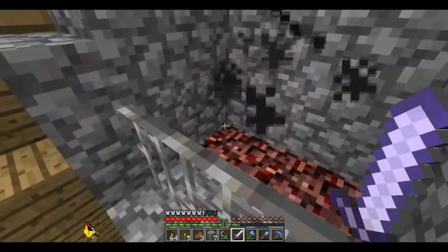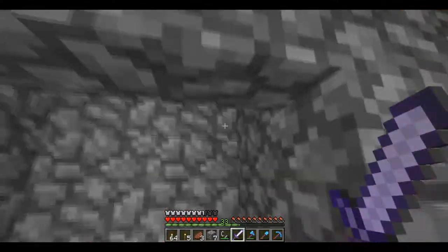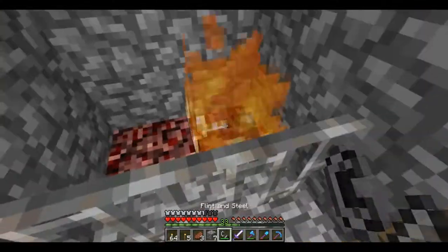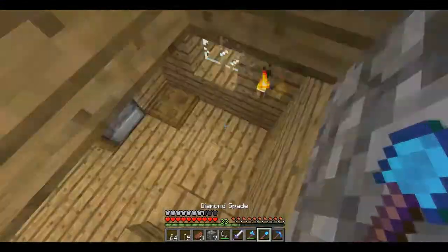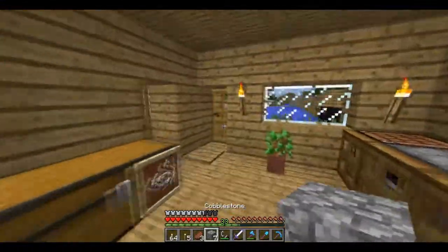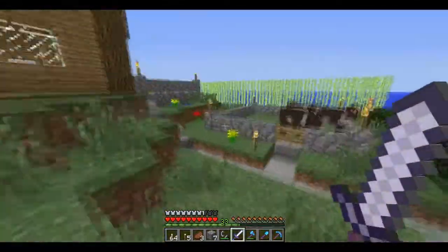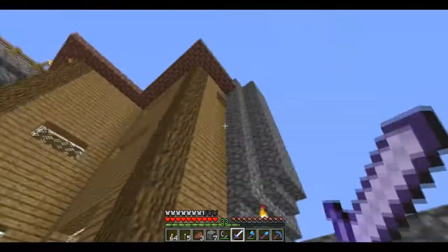Oh. If I put... is there any burning still? That should be fine, let's double check. Run outside. We need to fill that space with something. We could put a crafting table or something there. We have a lot of crafting tables, but you need a crafting table in your life.